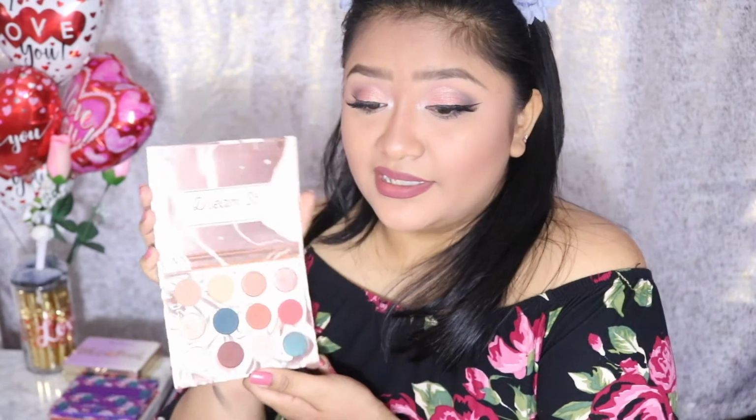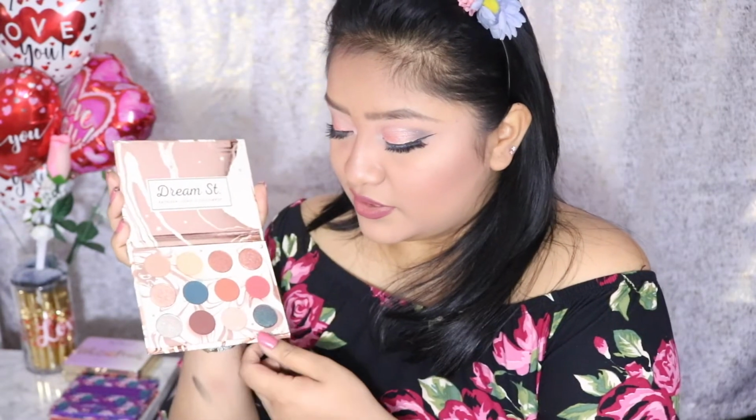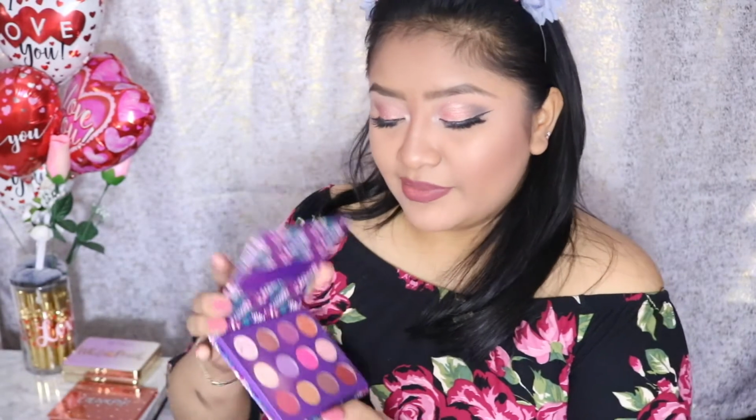But they blend easily. They're not like the softest. They are a little bit on the dry side. Metallics are really nice. They work better with your fingers though. Oh, I thought I dented it. Really pretty. Next ColourPop one, Element of Surprise.